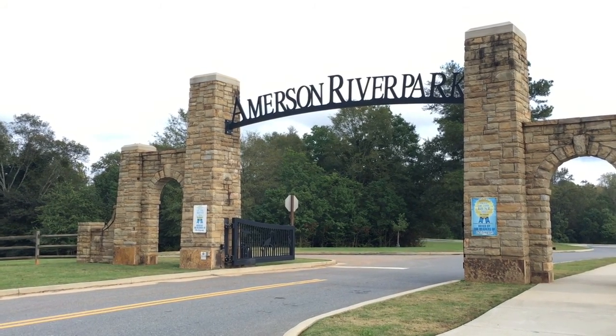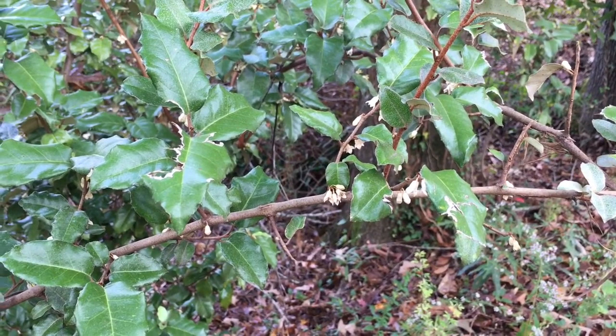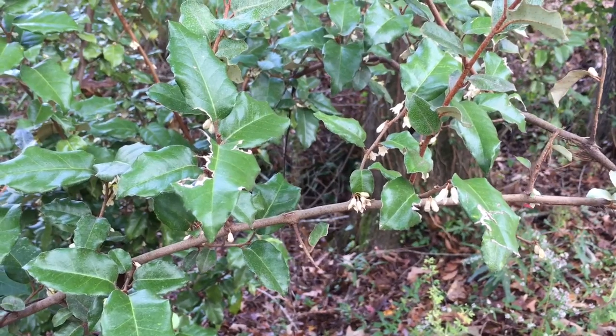Amerson, I think, is one of the parks in our community that just connects everybody. It doesn't matter where you come from or what you're doing or where you're going. Everybody enjoys Amerson Park.